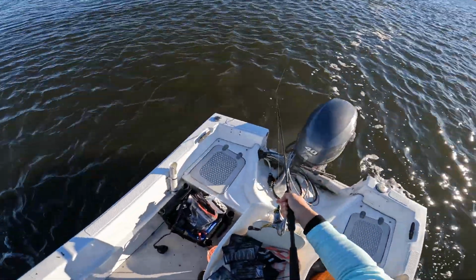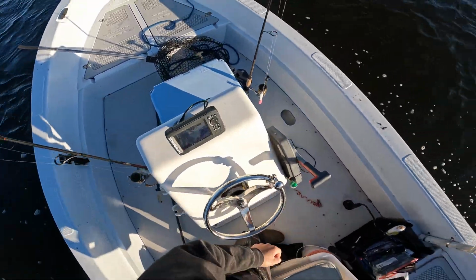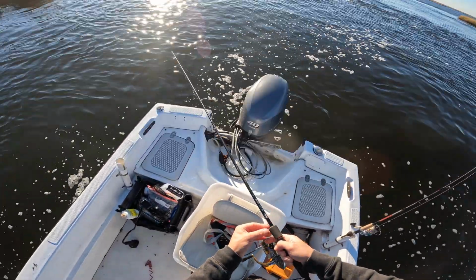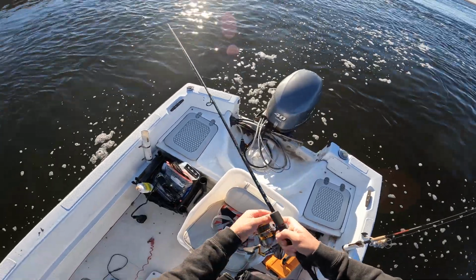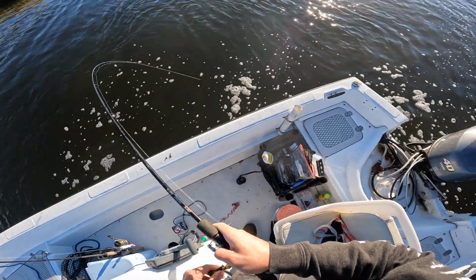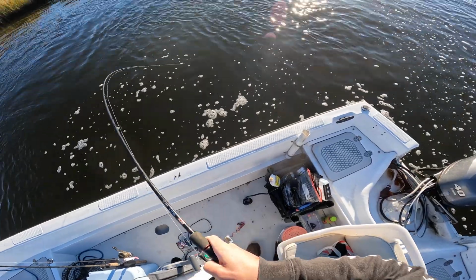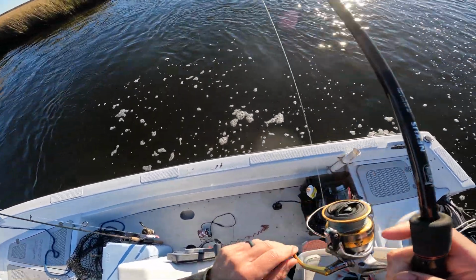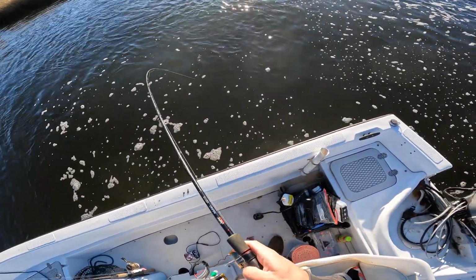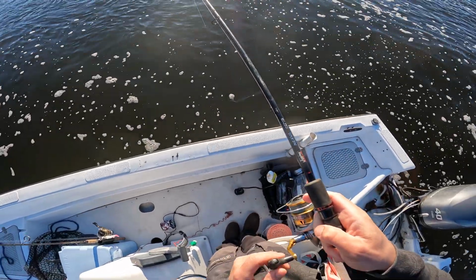See, we're coming back up on another ledge right now. All right, we'll kill the motor here. Oh, son, the thump. I'm over here trying to look at my screen. Got thumped, and it's always the first drop special. Nothing big, but still a fun fish to catch.